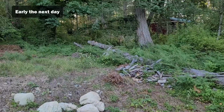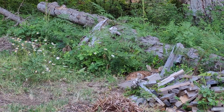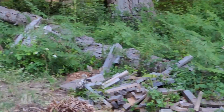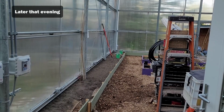Opening the door early the next morning, something caught my attention out of the corner of my eye. One of the little garden munchers, looking cute as can be. After a few carts of dirt, the bed was topped up and ready for planting.